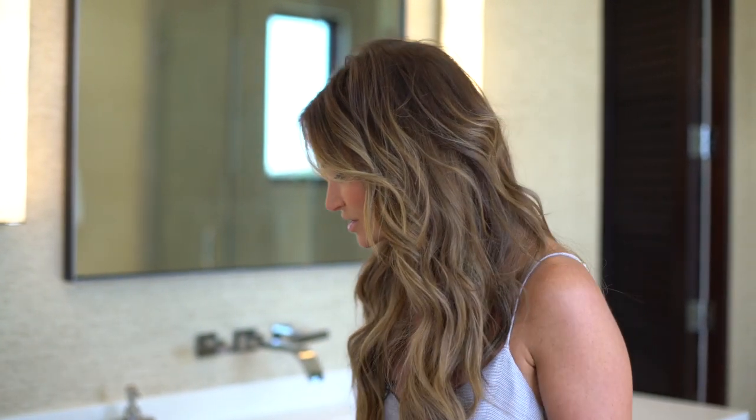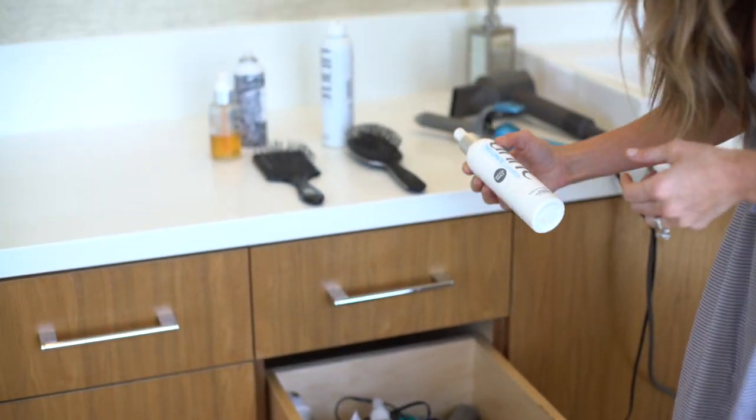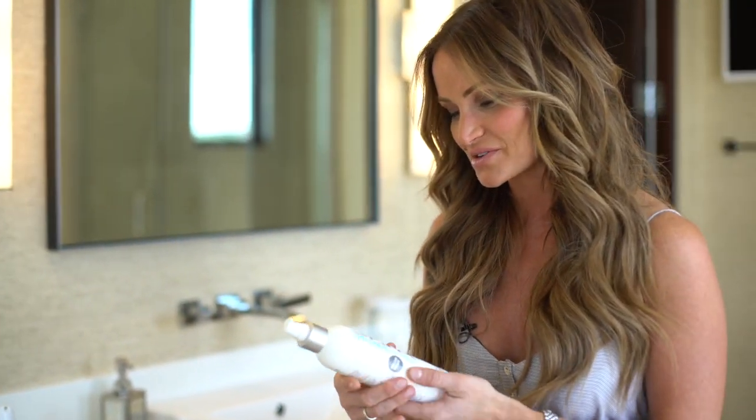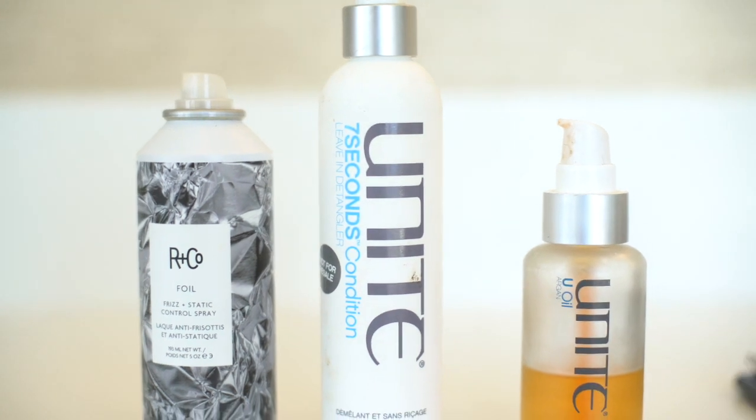I went to a dry bar today. I wanted to pretend like I was the client, so they gave me a blowout, and then I refreshed my curls a little bit. But normally, on day one, I don't put a ton of product in it. I usually use a lightweight leave-in conditioner. Let me see if I have one here to show you guys. I always forget to take out my products. Okay, so day one, I usually will use something like 7 Seconds, which is a good one. Spray that in the ends when it's wet, and gently comb out.